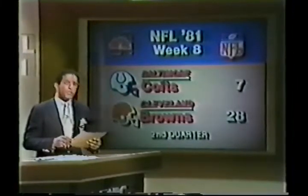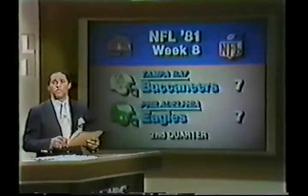Tampa Bay going against Philadelphia. The Eagles trying to rebound from their first defeat are tied with the surprising Buccaneers.